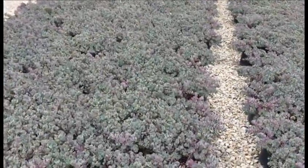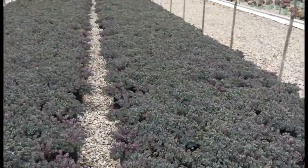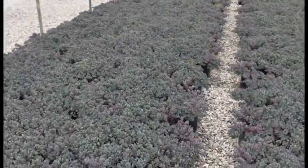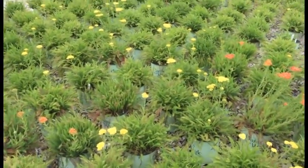Okay, another sedum ground cover. You're looking at Caudicola. It's kind of a standard, I guess, if there's a standard sedum ground cover. These things look awesome right now. You can see a really consistent crop all the way down the line, showing that awesome bluish greenish color to it. Order some today.